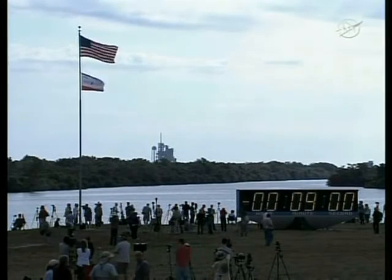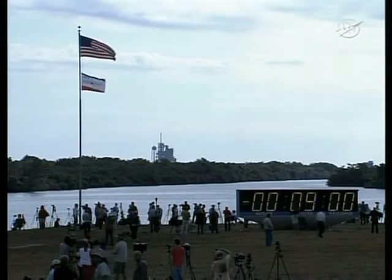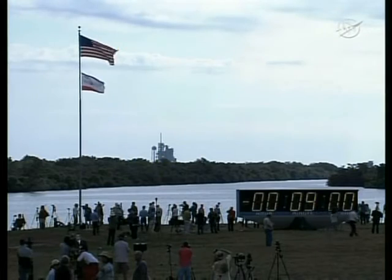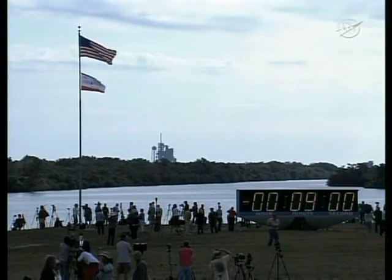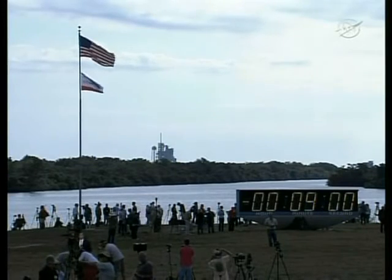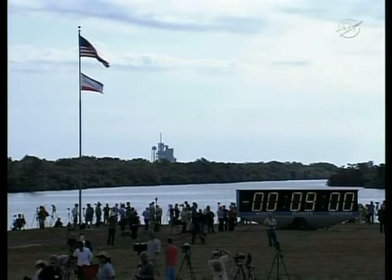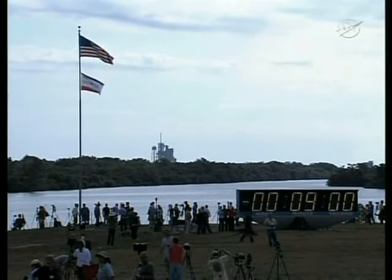Mila? Mila, go. STM? STM is go. Safety Console? Safety Console is go. SPE? SPE is go. LRD? LRD is go. SRO? SRO is go. CDR? Yes. CDR and the crew of Endeavour go. Copy all. And launch director, NTD, our launch team is ready to proceed at this time.